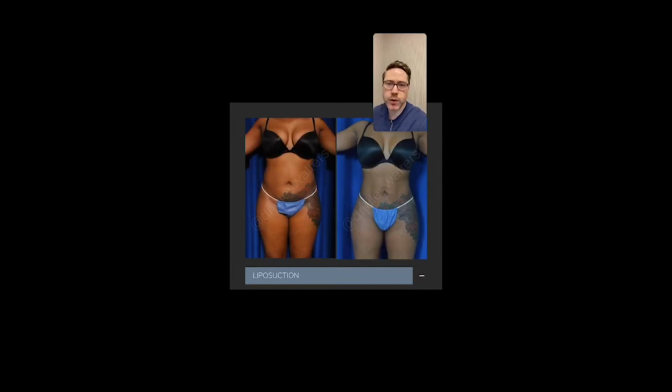Okay, so you can see this patient is a patient of mine. She was doing some diet and exercise, was having trouble, and was unhappy with her abdomen and her waist. And so for her, we were able to really define her abdominal musculature.